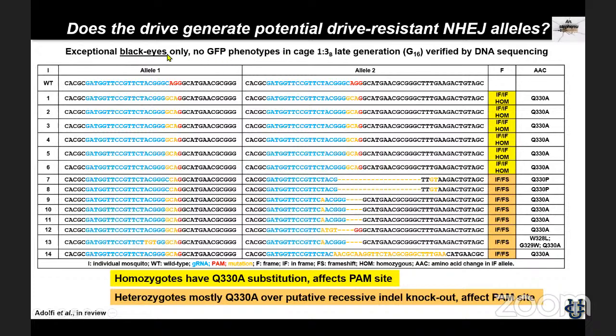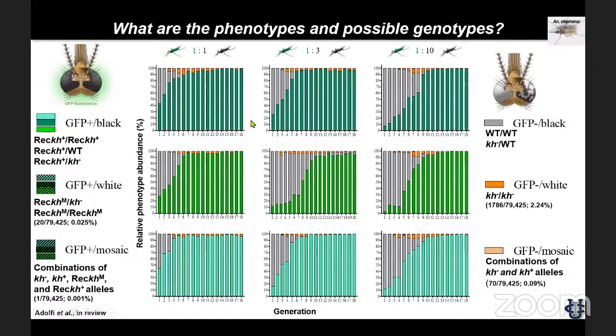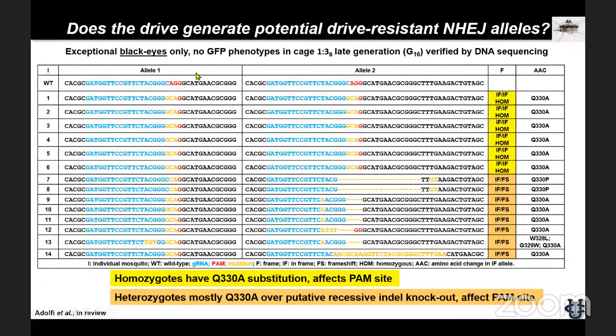Because we've just shown with these data here that we lose the whites with time, okay? So the whites are probably eliminated through this lethal sterile mosaicism. So the ones that persist, the ones that are going to be resistant ones, have to have black eyes. Okay, so we looked at black-eyed ones in late cages, G16, and we found that they were all homozygotes with a glutamine to alanine substitution that affects the PAM site.